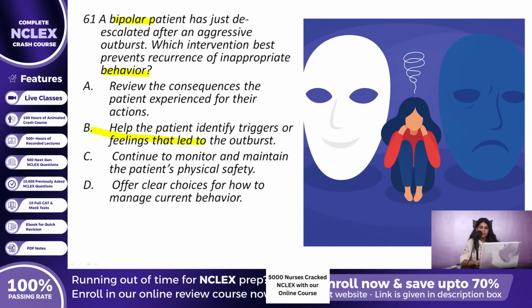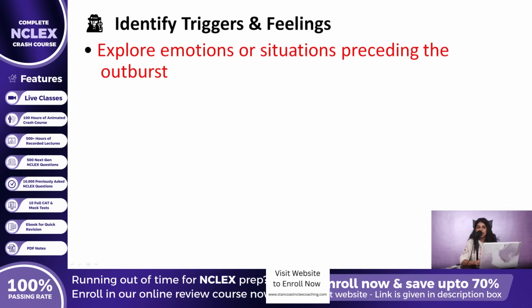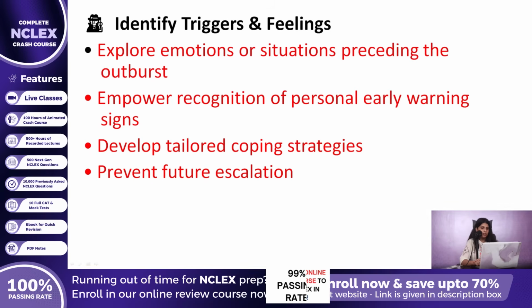Help the patient identify triggers or feelings that led to the outburst, because exploring antecedent emotions or situations empowers the patient to recognize early warning signs and develop personalized coping strategies that prevent future escalation.